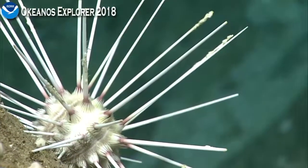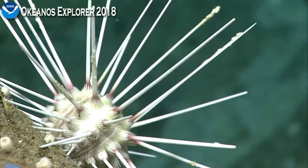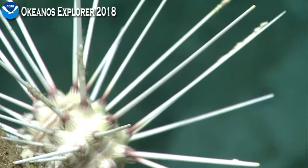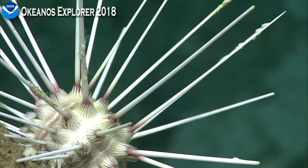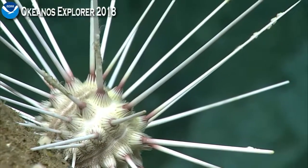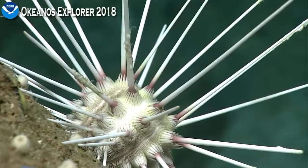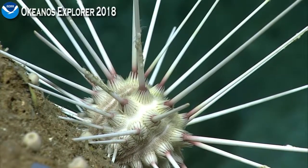They're relatively common. Looks like there's some barnacles or some sort of small. Yeah, I think they're barnacles. You can see some of their feeding appendages on the spines. Very nice. Probably grazing on some sort of tasty sponge, or maybe some hydroids, something on the rock. Video's clear. Pilot's clear. See lasers on.